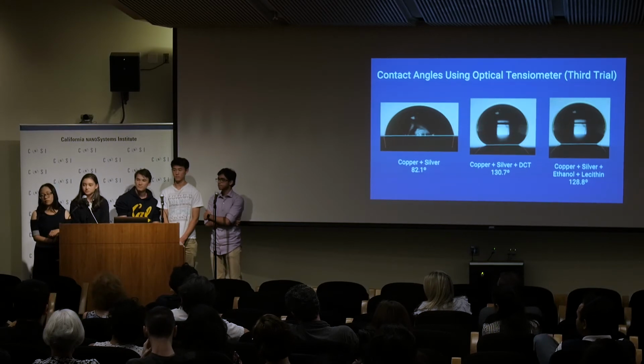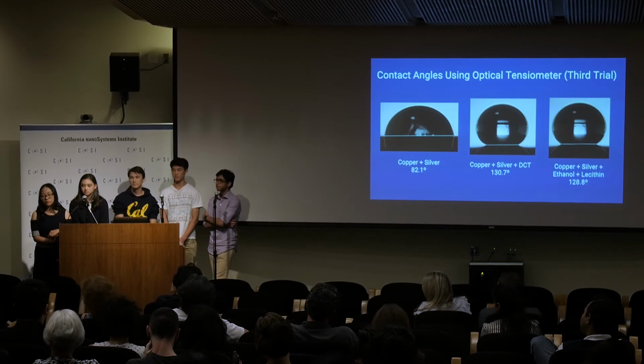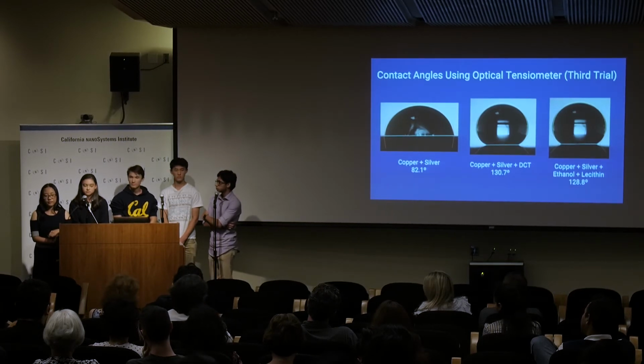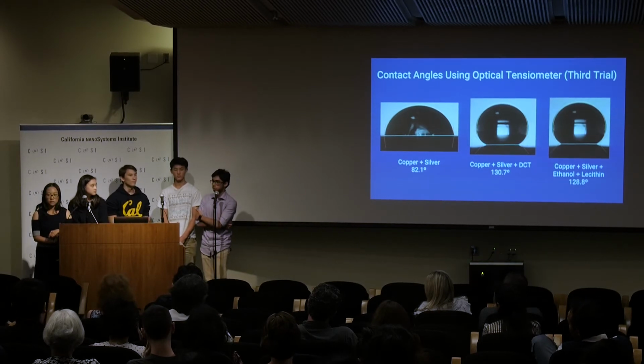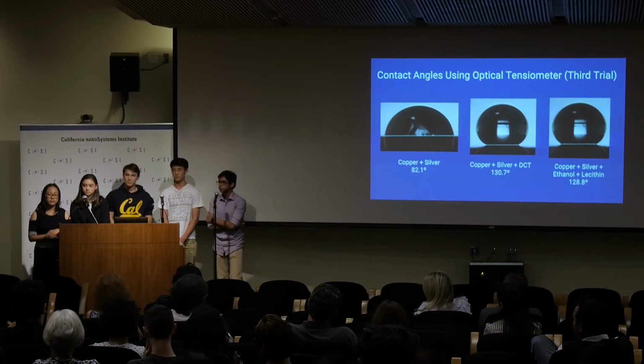We would probably do some type of similar testing to what we do here, but we put it under some type of consistent flow of water, and then test after each time interval. And just to add on to that, we wouldn't necessarily have to be testing on a boat itself. We could just take metal samples that the hulls of boats are made out of, and start with that.